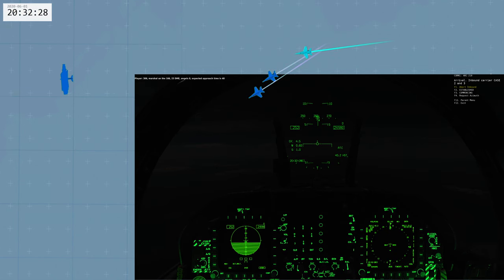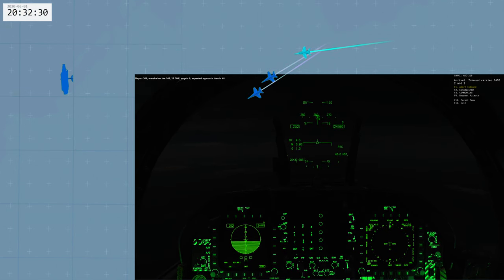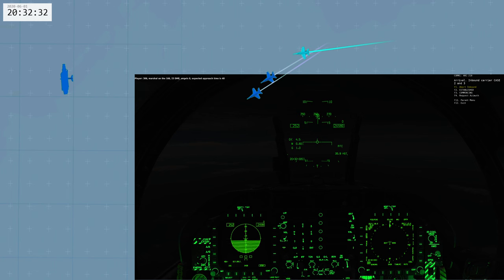306, Marshall on the 166, 23 DME, Angels 8. Expected approach time is 48.